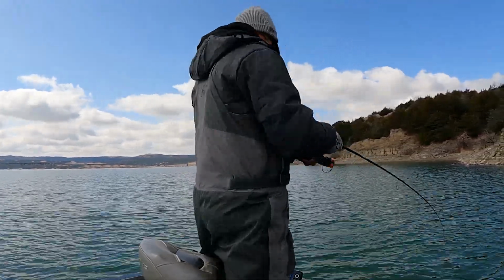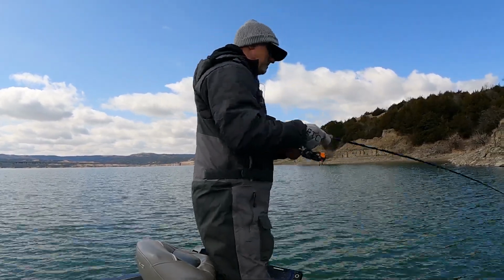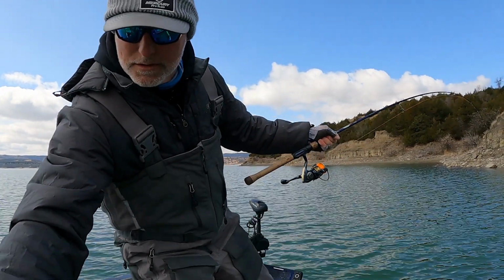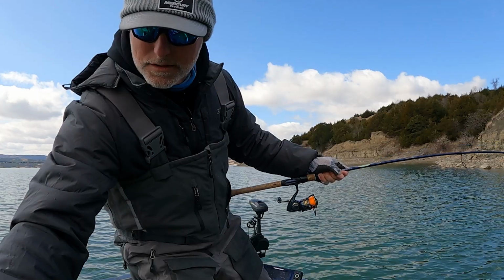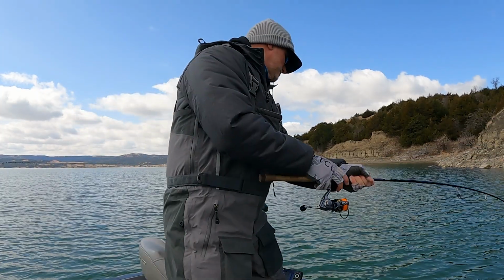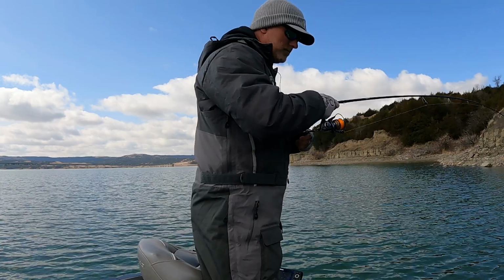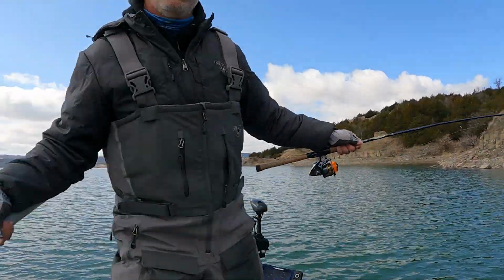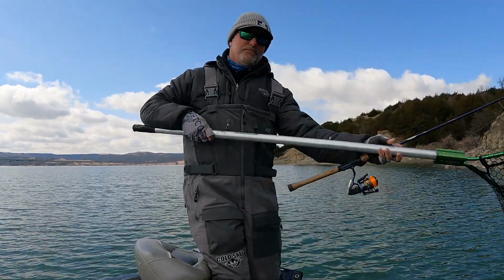Another bass. Even the bass didn't bite super hard, but they fight pretty hard. It's a nice smallmouth out here. Great place to do some smallie fishing. That's a big one.